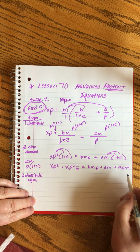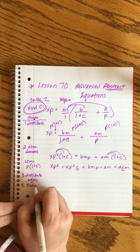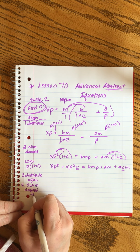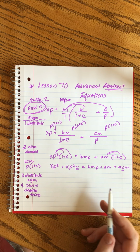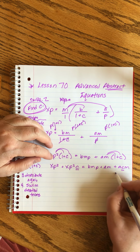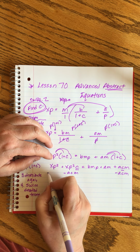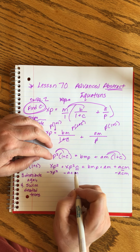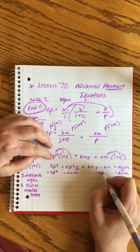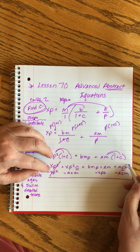Now we can focus on getting our C terms. What I write for this is swim desired terms. We're going to get the C's on one side. Since there's 2 over here, let's subtract the ACM from both sides. And let's subtract the xp squared from both sides. Okay, that gets rid of him. That gets rid of this.